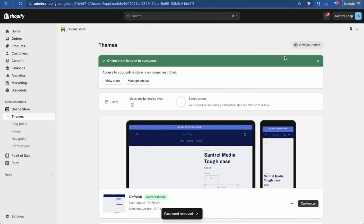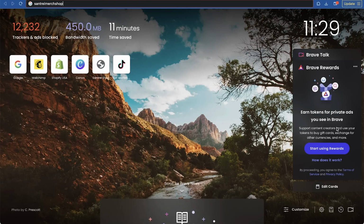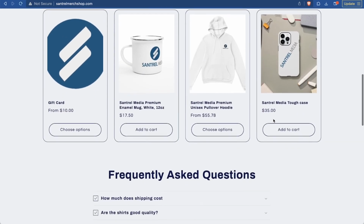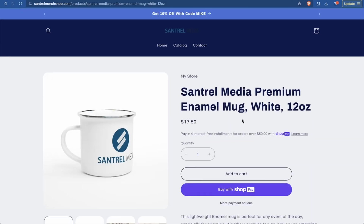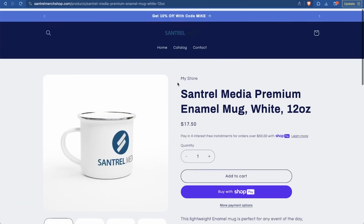You'll see a little green bar on the top letting us know that everything's ready to go. People can visit the website. And now we can go to the new tab and check out our website, santrellmerchshop.com, and it'll take us to our website. So the website, honestly, looks pretty good right now. If we wanted to, say, order this mug, you can click on the mug and learn more about it. It takes us to the product page. Looks good. Remember the featured collection we added down there also looks pretty good.